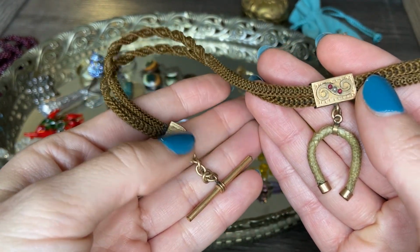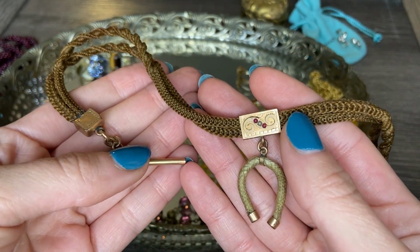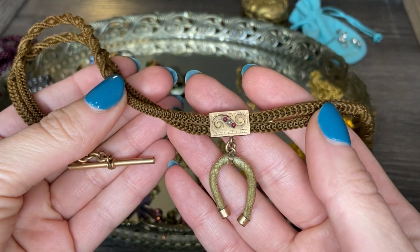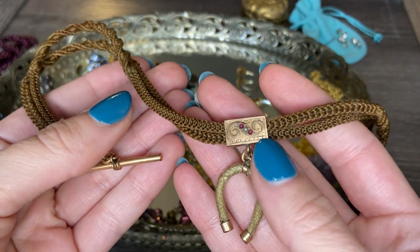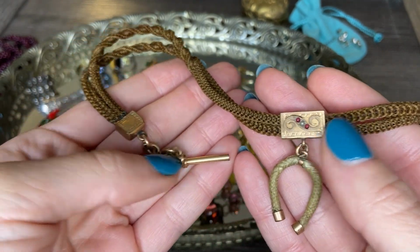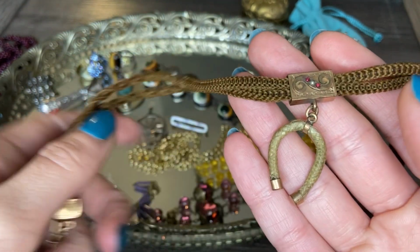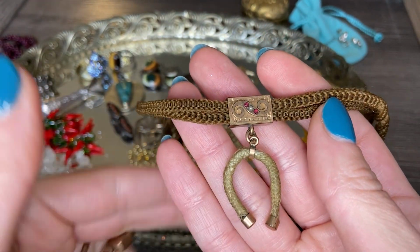I think the other end would have some sort of hook, and I don't know if this is a necklace or if this is a watch fob. I've been trying to do research and I've been seeing different names for these. I believe this is rolled gold, this piece here in the middle and the findings at the end. And I thought it was very interesting that it also had this little horseshoe piece.